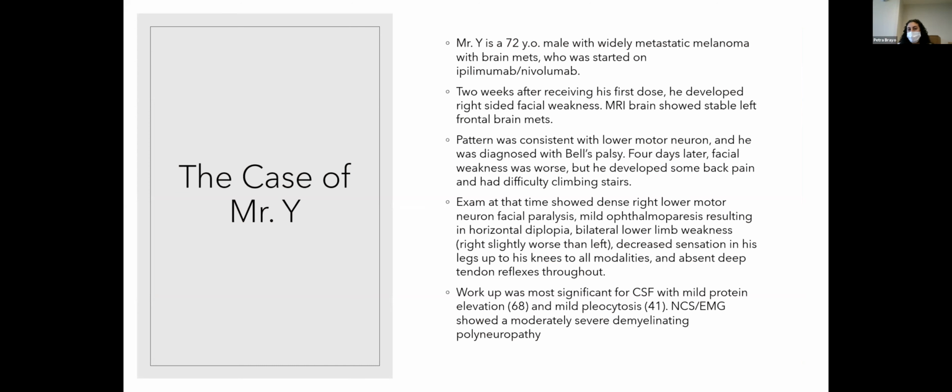Y. He's a 72-year-old guy who has widely metastatic melanoma with brain mets. After going through all of the traditional chemotherapy, the decision was made to start him on combination ipilimumab and nivolumab, which is common for these patients. Two weeks after receiving his first dose, he started having some right-sided facial weakness. Going through our mindset of making sure this is not related to the typical neurotoxicity, let's make sure nothing else is happening.